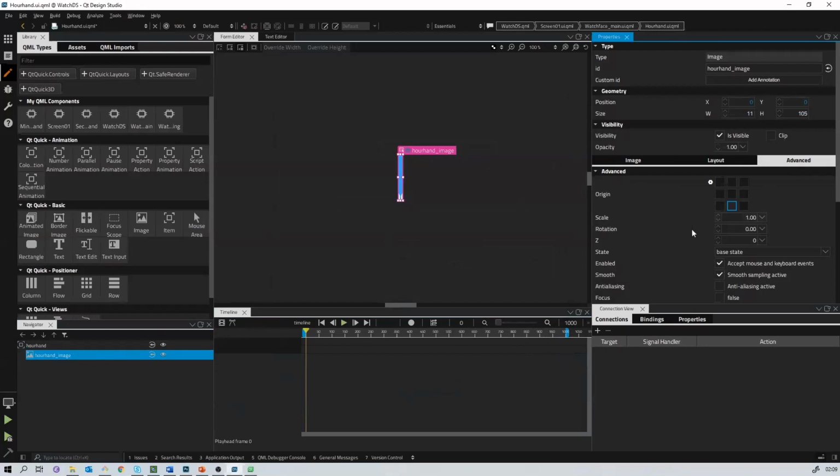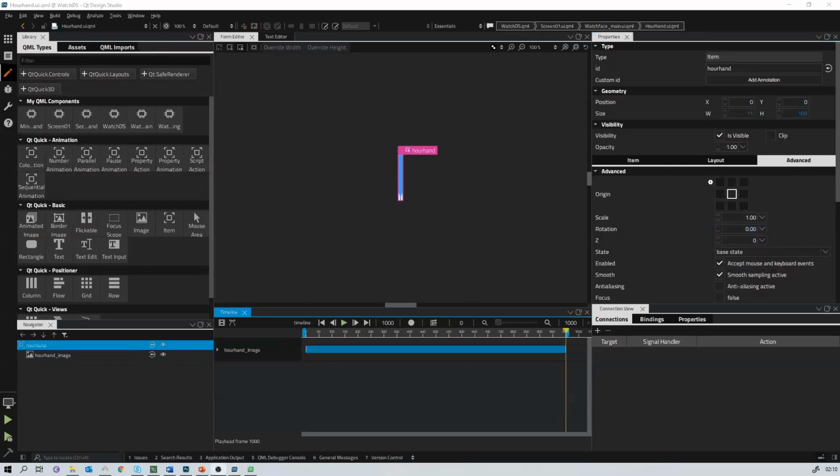And then on the 0th frame, I can insert a keyframe. So I insert a keyframe like this. Then I go to the 1000 frame of my animation and it will be a complete rotation. I add another keyframe, 360, so a complete rotation. So now if I move in my timeline, you can see my needle is already rotating. So very easy to create UX.